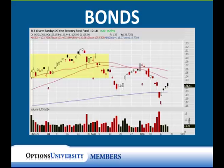Next, let's take a look at the bond market, and we see that as the market kind of settled down and pulled back, the bond market finally popped back up above that 200-day moving average. That was to be expected. We talked about that on Monday, to watch for higher highs and higher lows, which we definitely got in the bond market. So you could have had an entry there, and it may have made some money for you.